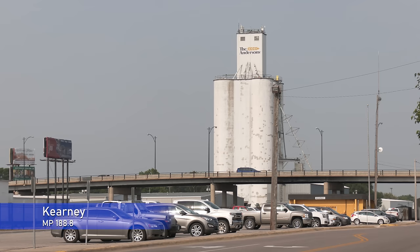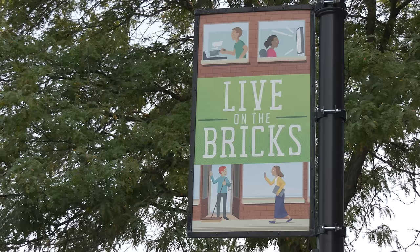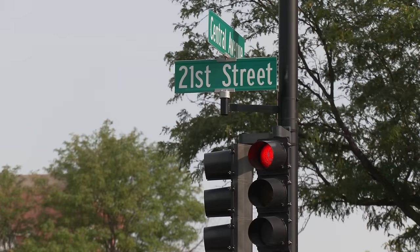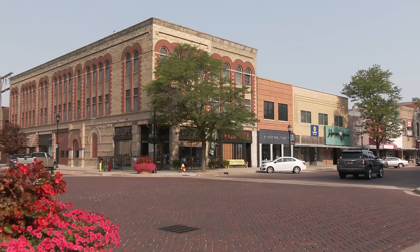Kearney is milepost 188.8 on the railroad and holds claim to the geographic center of America, or at least the lower 48 states. One of the town's nostalgic features are the streets laid with bricks. This is the heart of downtown Kearney's shopping district and a real attraction. The bricks date back to 1915.